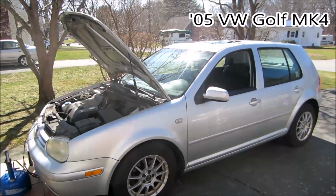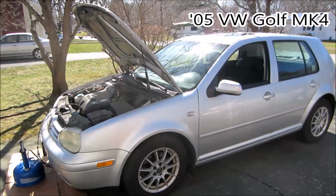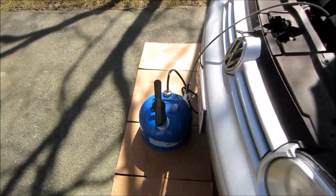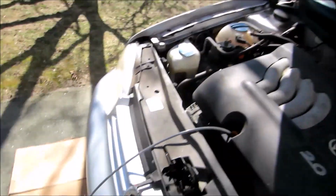So I'm changing the oil on my 2005 VW Golf MK4, and I'm using this Topsider pump. Wow, that's gone up $20 since I bought it in 2019. Now, it works pretty good. Takes a long time.